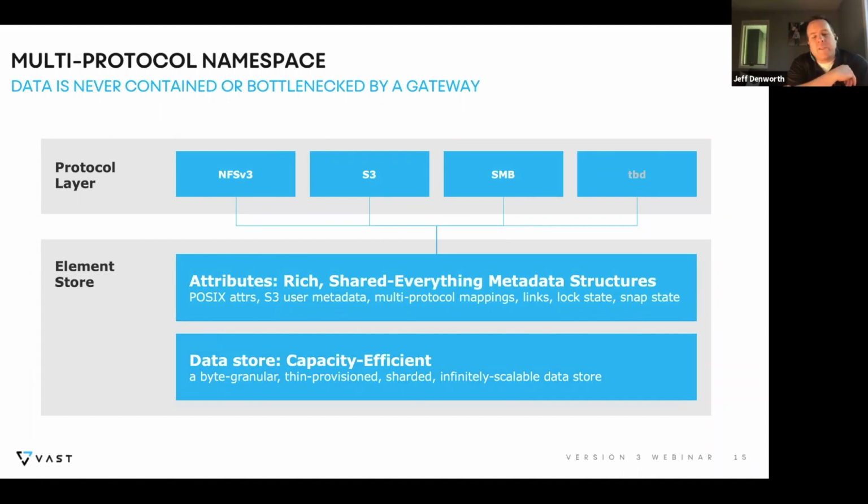Now, one of the other considerations is around our support for multi-protocol. And just as with our protocols where we've written everything in-house, we've also written our own distributed exabyte scale namespace that we call the element store. And the element store is not a file system, nor is it an object store. It's basically a superset of both of these that defies classic distinction. So when you store, let's say, a POSIX file into the system, it will be assigned both NFS and SMB attributes, and it will also be assigned S3 attributes, such that if you ever want to read that data through any other protocol, that data is already there.